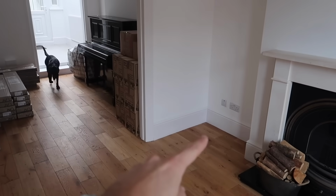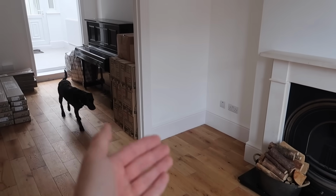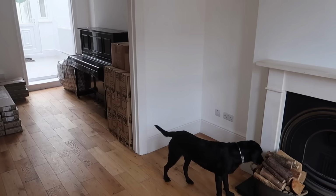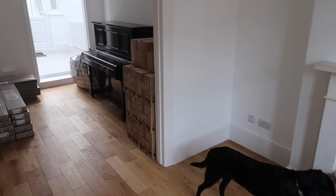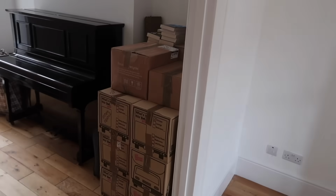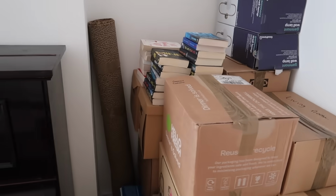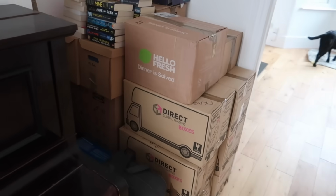Okay, so I've just moved all the boxes. I did stack them in this corner, but I thought because we don't have curtains, having all the boxes on view of the street probably wouldn't have been a good idea, so I've just tucked them all very neatly in this corner here. So we've got, well, this isn't even all of our house, our flat.